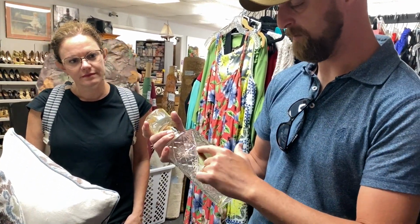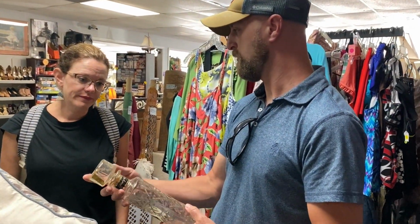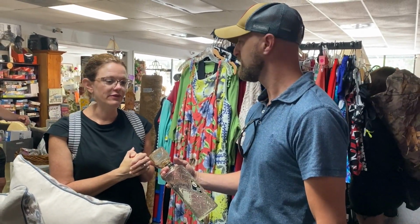But it's cool. When you find old bottles like this, it's best if you find them with the labels. If the labels are intact, the nicer they look, the more that you'll make. And these can be cool on bookshelves or things like that. They're great for staging. If you have a bar area, you have some nice glassware. It's perfect. Kitchens.